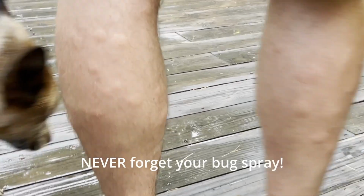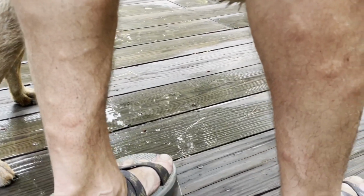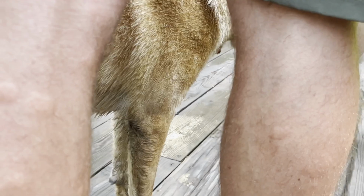You guys have to look at this. Look at Michael's legs. These are freaking mosquito bites. I have never seen anything like it. I don't know what you can do about it. You have to get some Benadryl.